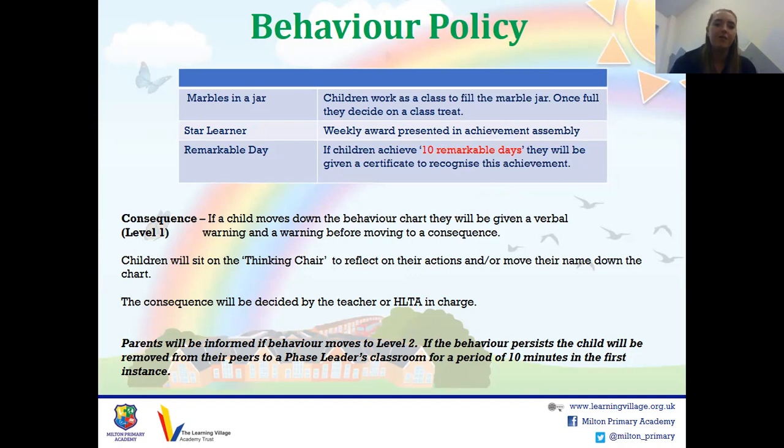The other side of the behaviour chart is if the children are not making the right choices, they will be given verbal warnings. They may be required to sit on our thinking chair to reflect on their actions, and they may be asked to move their name down the consequence chart.